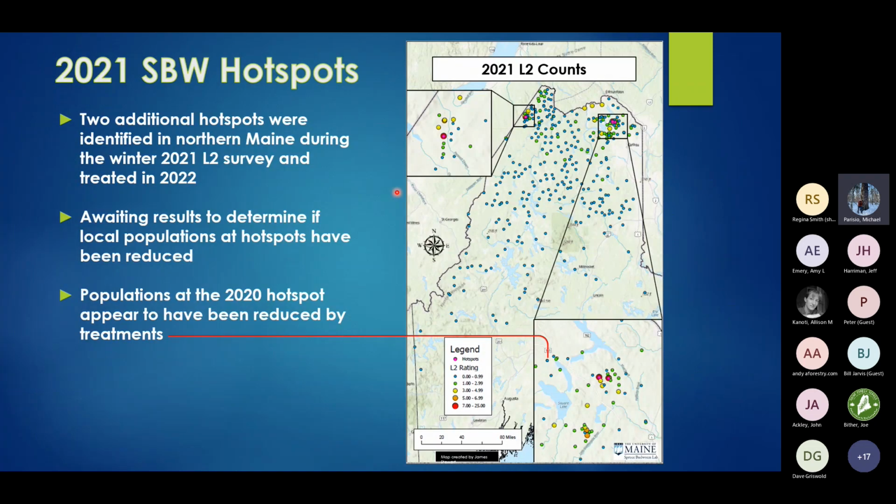And so going forward to 2021, we've identified some additional hotspots, and these are in these two zoomed in areas in northern Maine. This is the same area where that original hotspot appeared, but you can see the 2021 L2 counts. This is the hotspot from 2020 right here, that original Cross Lake Square Lake hotspot. That's been totally knocked back, with 0 to 1 larvae average per site there. So that's great. Things are still shifting around the landscape here.